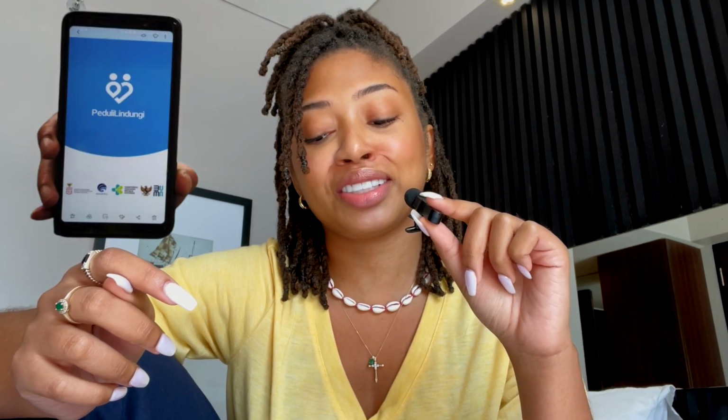What is it? PeduliLindungi? I don't know, sorry. And then you just put your vaccine info, pretty much your COVID records, all of that on the app. I want to say it's a way to verify that you have your documents and things like that, but I just downloaded the app, put in my info and all that, and then when I got to the airport, the last airport that I was at, they required for me to have it.